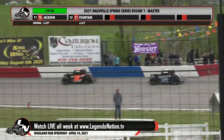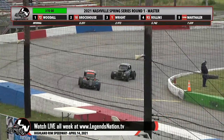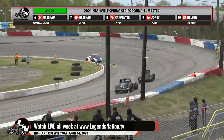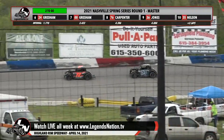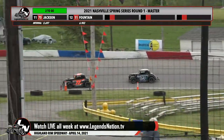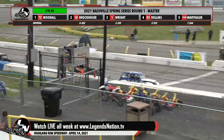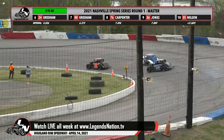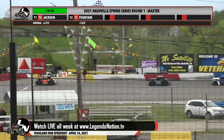Brockhouse now, after that misstep with the lap car, has found himself in second spot. Now has to make his way back around your leader, Woodall. What a difference a lap car can make. Your choices, whether to go high or low around him, and what can possibly happen. Now we have a lap car to deal with on the white flag lap. Brockhouse locks it up, saves it, but that might have cost him the feature win.